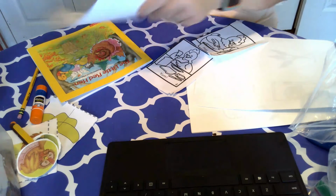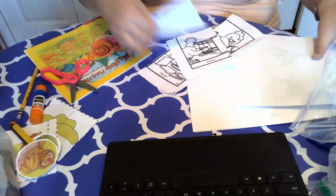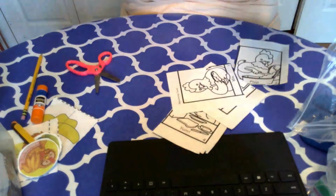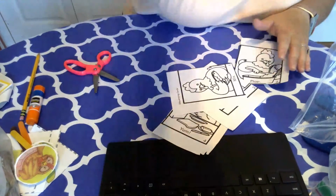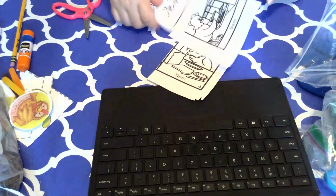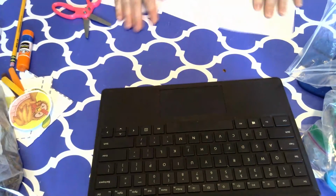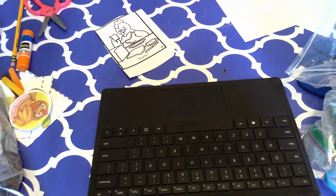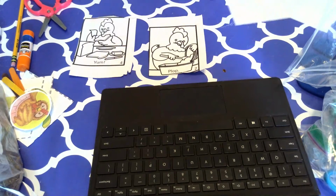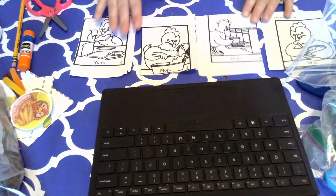So you're going to cut the 4 rectangles out, just like this. I'm going to move this stuff out of the way so you don't see it. Okay, we're going to mix them up, and then we're going to turn them over, and they're not in the right order. I'll tell you that. We're going to put them in the right order.